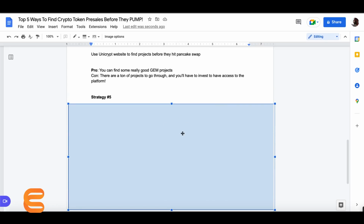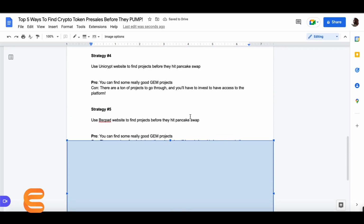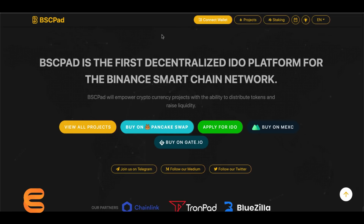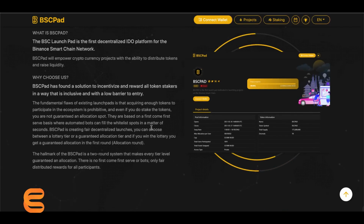Okay, so I'm going to walk into strategy number 5, which in this case is the last strategy here. This is the BSC pad. If I go to this website right here, as you can see, this is the BSC pad. It's another launch pad. This is a pay-to-play type of setup where you're going to have to invest into the platform in order to access the back end, where you're going to see different launches on this pad.